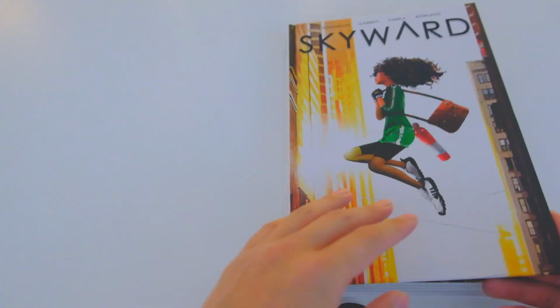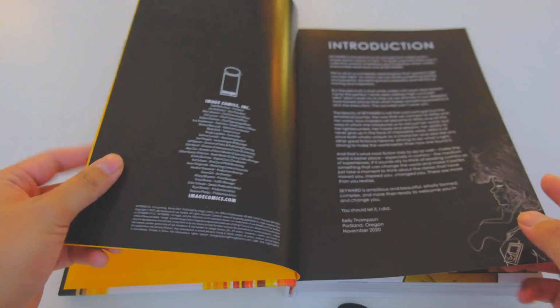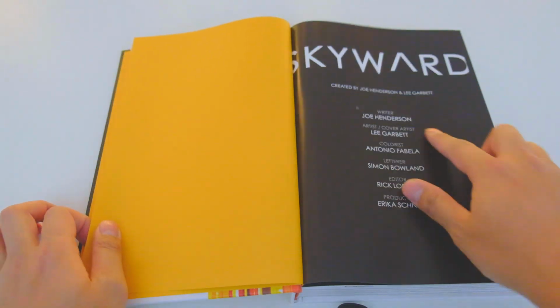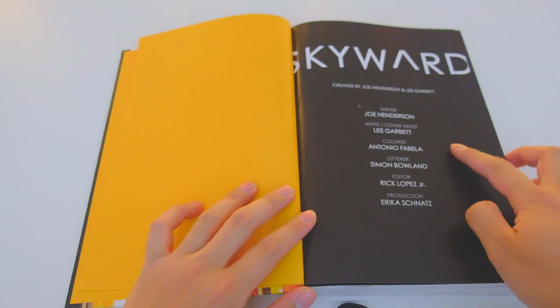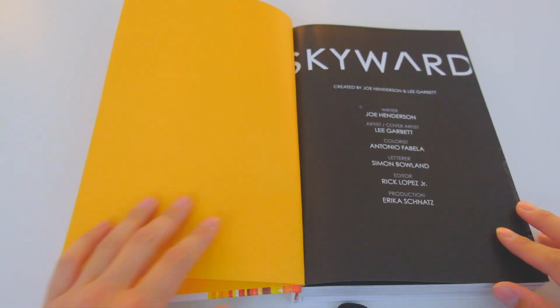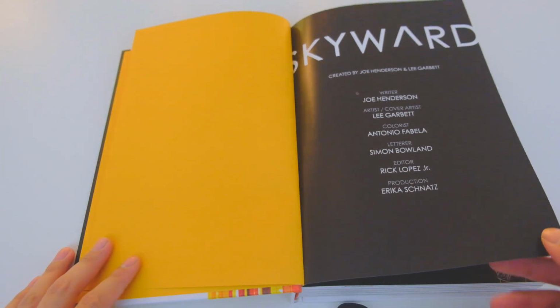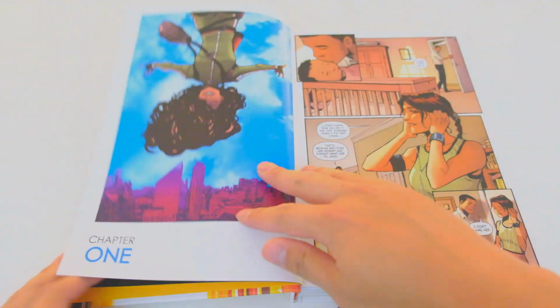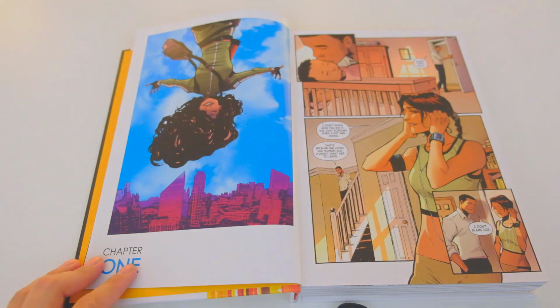I know nothing about the author or any of that, so this is a very refreshing read. And here are the people here as well. You have the writer Joe Henderson, you have the artist, colorist, and all that. But it's a very interesting idea, because Skyward is basically about what if gravity just stopped working.